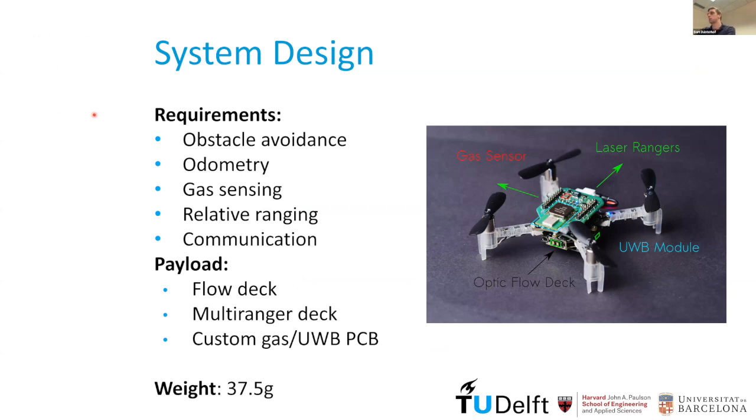With the system design here, we use the same platform. There's something called the Bitcraze Crazyflie, which is an entire company dedicated to building these research-oriented drones. And for a couple hundred dollars, you can buy one. We added an optic flow deck again. We added laser rangers. This time we also have our custom PCB, of which the design is online, so it's open hardware. And it has a gas sensor and it has ultra wideband.